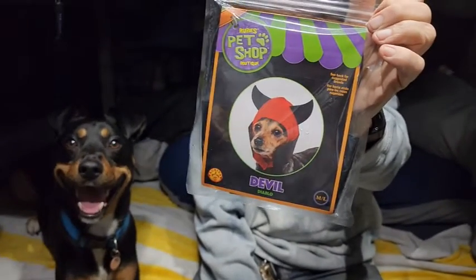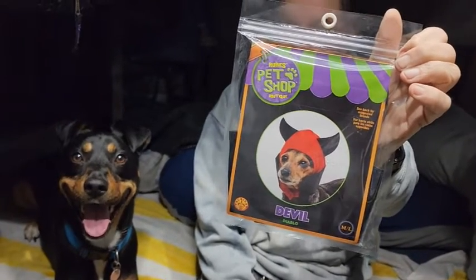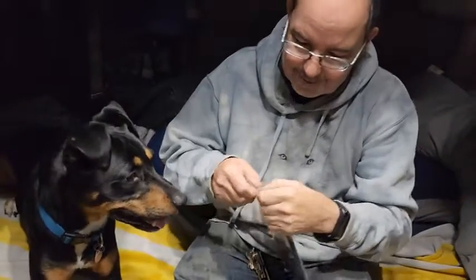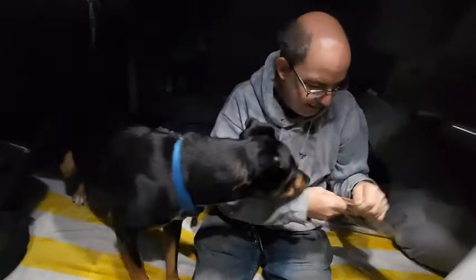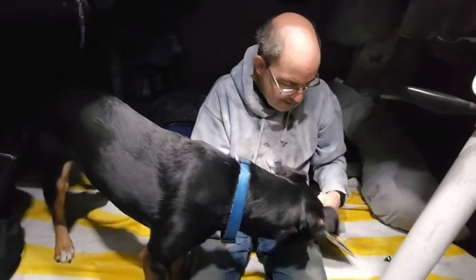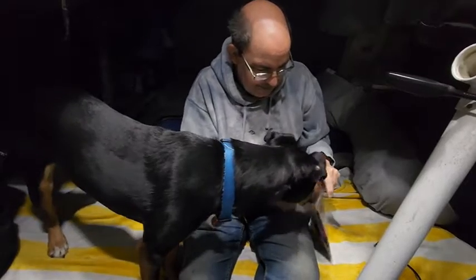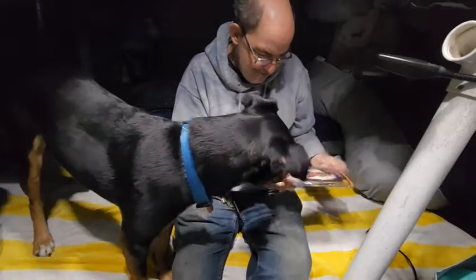He doesn't like the costumes, but he might like this one. He's going to show his real colors today. You ready? Okay. Get this thing open. Everyone thinks Jester is so cute, but this is how he really is with us. He's a devil dog. Aren't you, Jester? He says, let me at it. I want to help open it.